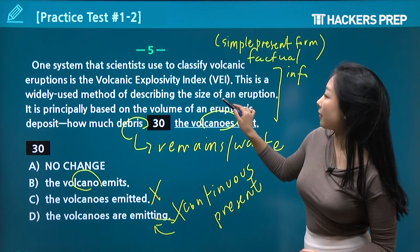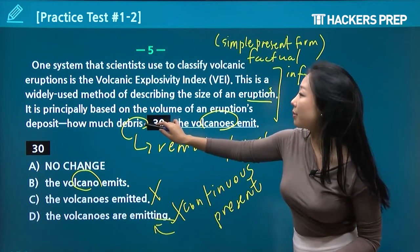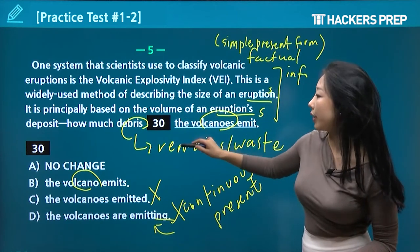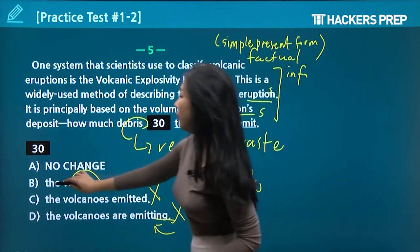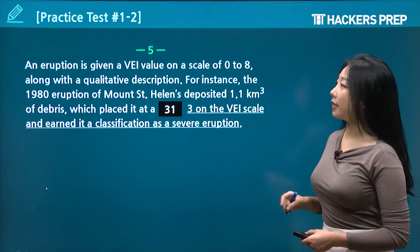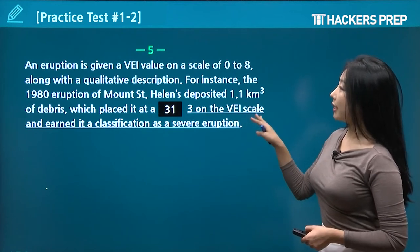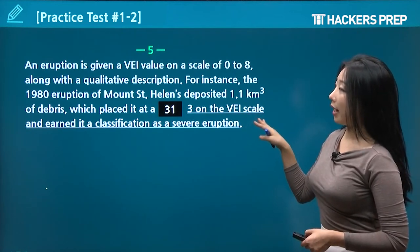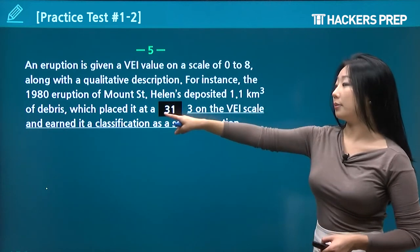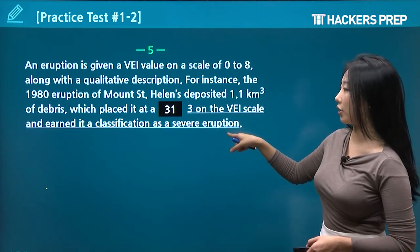This is a widely used method of describing the size of an eruption, right? So singular, it is principally based on the volume of an eruption, singular, deposit. How much debris? So singular, the volcano emits. We want to make that parallel. An eruption is given a VEI value on a scale of 0 to 8, along with a qualitative description. For instance, the 1980 eruption of Mount St. Helens deposited 1.1 cubic kilometers of debris, which placed it at a 3 on the VEI scale and earned it a classification as a severe eruption.